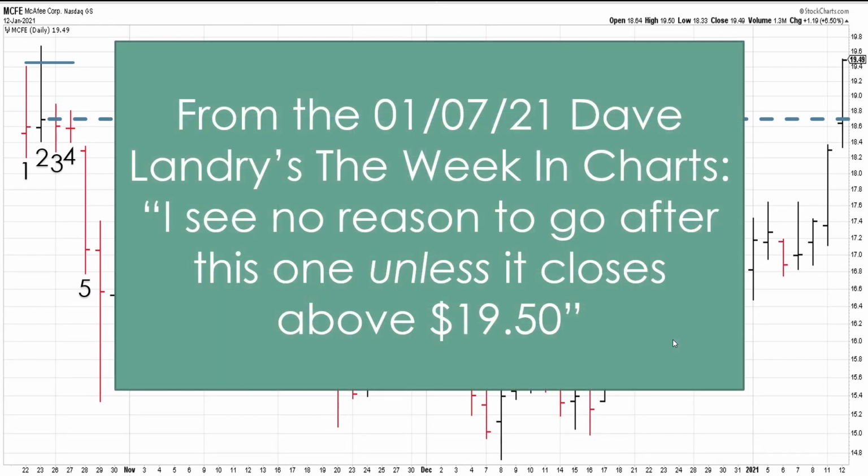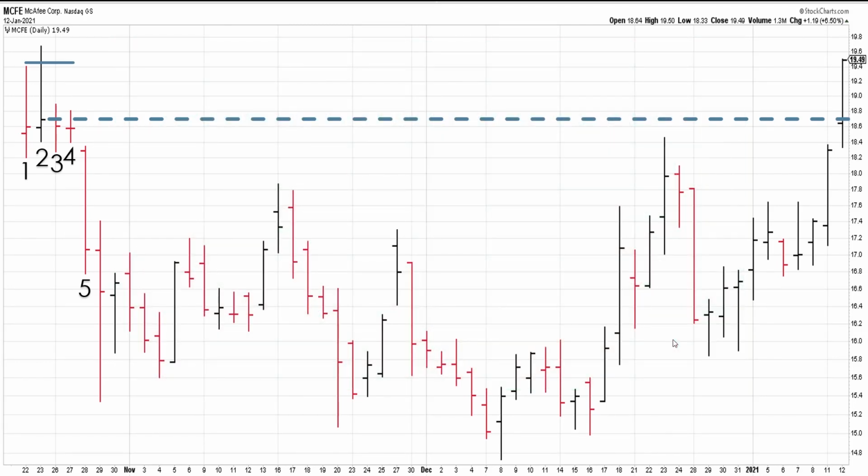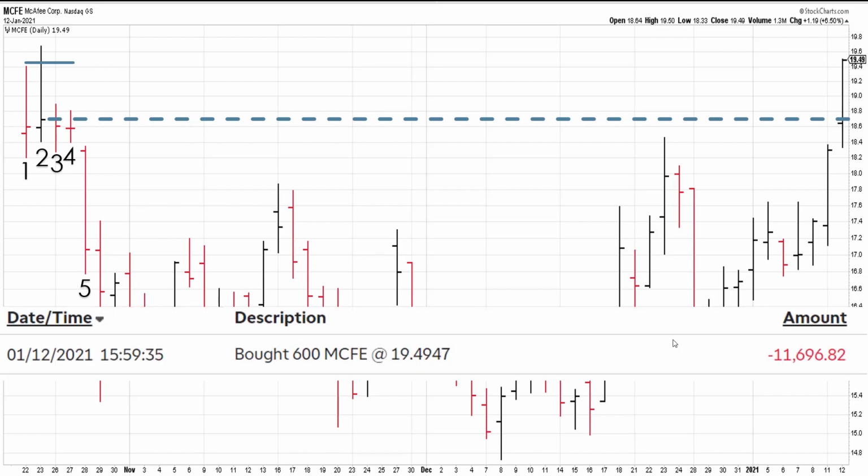Now, in the weekly charts, I said last week, I see no reason to go after this one unless it closes above 19.50. Now, I said this in a live webinar, which turned out to actually be 18.50-ish, or 18.60, as you could see in this particular chart. But it did close at a new closing high, and I did as I said.